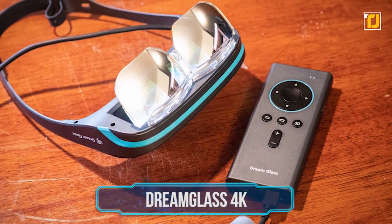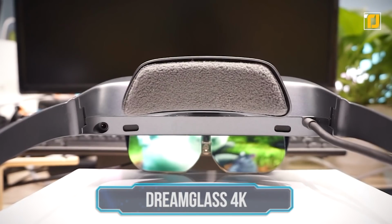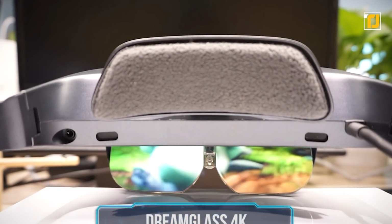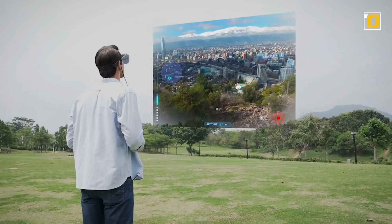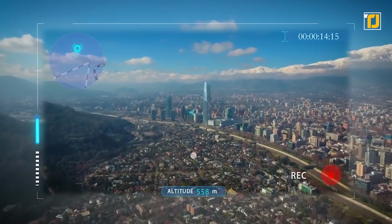Number 7. DREAMGLASS 4K. This headset is here to transport you right to the future. Think of it as a monitor that's right in your face. Nowadays, it's more fun to watch on bigger screens, but they can be bulky and take up a lot of space.